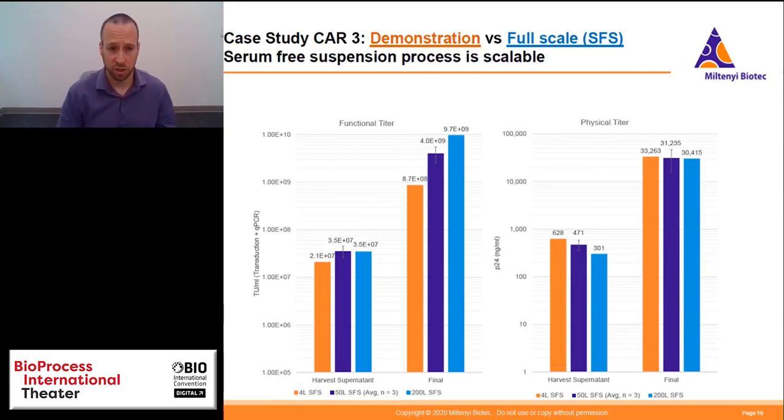In terms of some data to address this, there's another model car study. We're comparing a demonstration batch. This is the 4-liter batch in orange versus both 50 and 200-liter serum-free suspension batches. You'll see two different types of titers represented here. There's a functional titer, which is a qPCR assay, and a physical titer, which is a P24 ELISA, showing you information on the number of particles that are around. The N's are very small on this study, but I hope this begins to show you that the data that we get at 4 liters is quite representative of what we would get at the GMP scale.